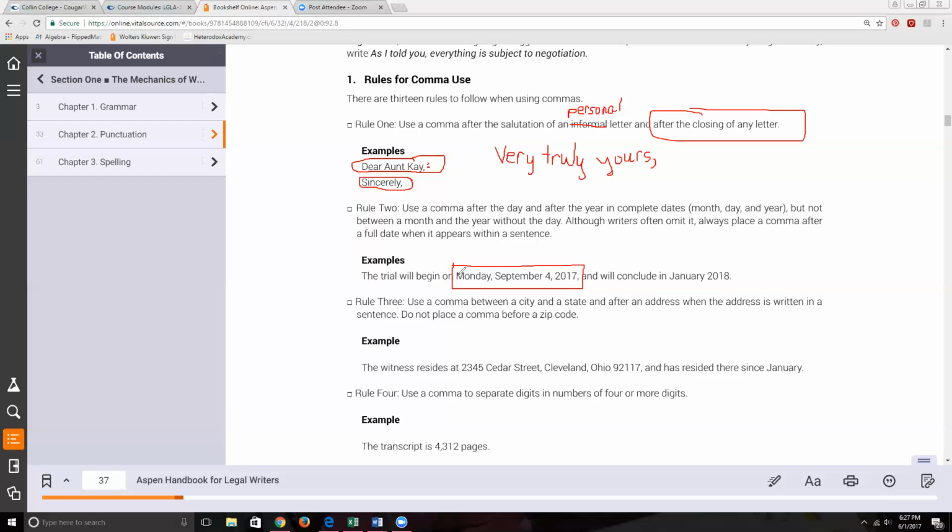You certainly can add the day of the week, and it's smart to do so in the body of your letter. But if you're addressing a letter, we usually don't include the day of the week. So if this letter is going out on September 4, 2017, and this is the date you're putting, you would not put Monday on that. But if you're telling your client, hey, this is when the hearing is, it's a good idea to say Monday because that may be more memorable to the client than September 4 might be. Okay, so these commas are important. We don't put a comma between the month and the day.